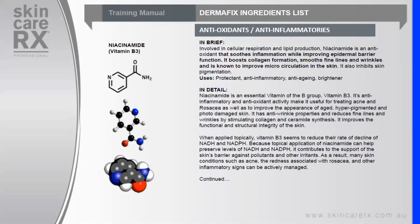Next we'll look at niacinamide, or vitamin B3, which is involved in cellular respiration and lipid production in the skin. So again, great for that hydration in the skin. It's an antioxidant, it soothes inflammation while improving epidermal barrier. So remember we talked about the importance of a good barrier, a healthy barrier, a hydrated skin. This is a great ingredient to help aid in that. And you'll find in our Hydrofix, which is our hydrating product, that this ingredient is also in there. So they work fantastically in conjunction with each other. It works to boost collagen formation, smooth fine lines and wrinkles, and improve microcirculation in the skin. It's a protectant, an anti-inflammatory, anti-aging, and a skin brightener.